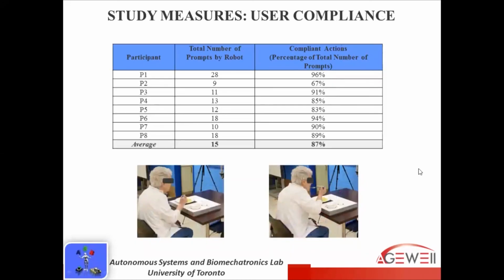We then looked at compliance. The average compliance was 87, which is pretty high as well. The only person who had lower than an 80% was participant 2, and this was because for one of the meals it was eggs, and she didn't like to eat eggs. So when the robot would prompt her to eat the main dish, which contained the eggs, she would eat the side dish. And so this was interesting for us as well, to see how we can have the robot promote eating the different types of meals, and if the person doesn't like it, how do you go around trying to encourage them to eat it, especially if it's the most nutritious part of their meal.